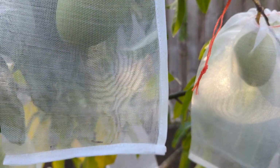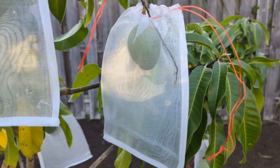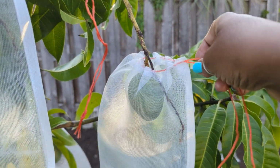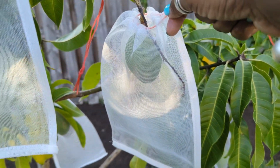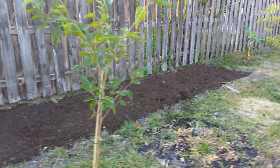I got these bags on Amazon. They are like a mesh bag, so the sunlight, the rain can still get in, but hopefully it will keep the squirrels out. And I need to come back and tie these properly because these squirrels are smart. Hopefully they won't pull the whole thing down. Hopefully they'll leave it alone.